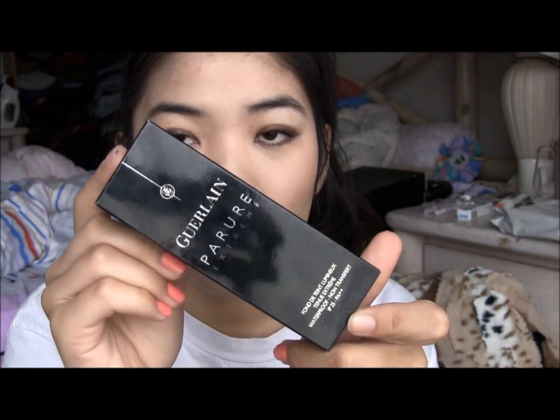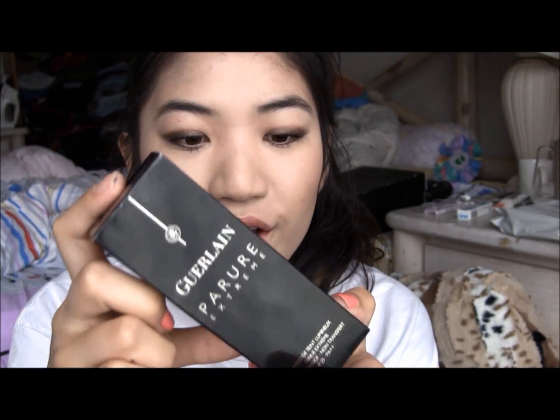Everyone, so today I am going to be reviewing a foundation that I got recently, and it is the Guerlain Parure Extreme Foundation. It's a luminous extreme wear foundation with SPF 25 PA++. It's water resistant and non-transferable.